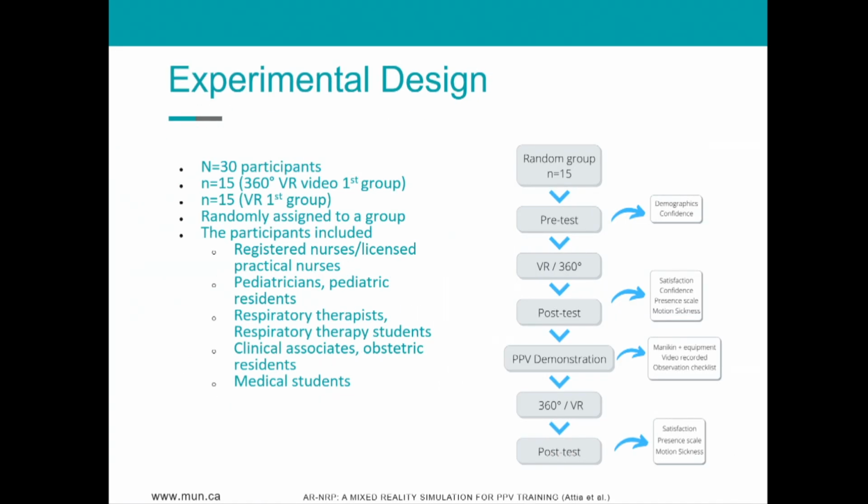So here is our experimental design. We had 30 participants. We divided them in two groups. The first group is 15 people that first had the 360 degrees VR video condition, and then after some tests, they tried the other condition. The other group tried them in the reverse order. So both groups tried both conditions in different order because we didn't want to have any ordering effects.